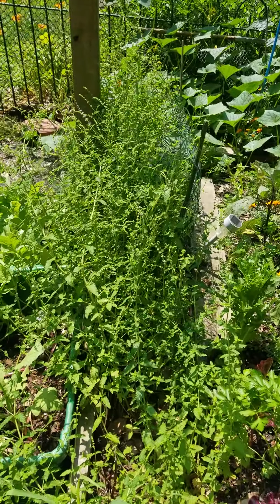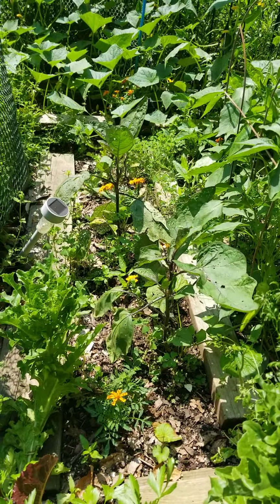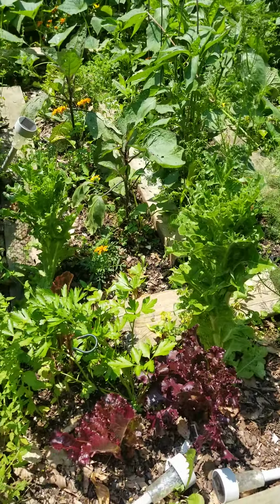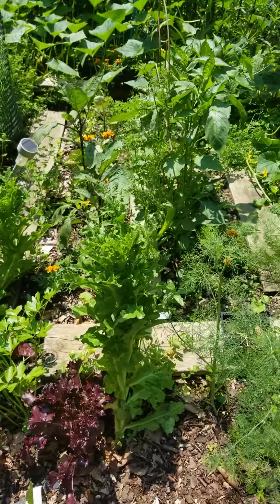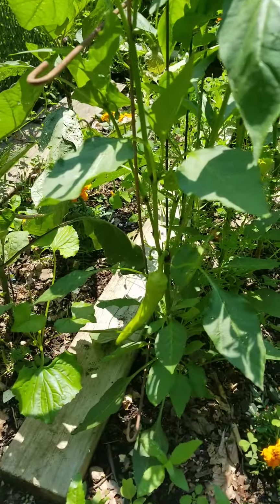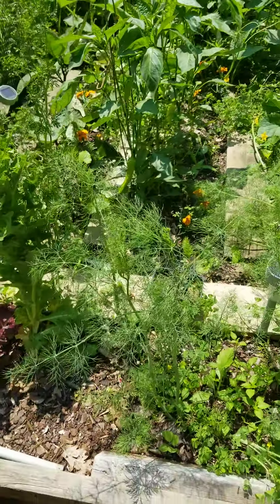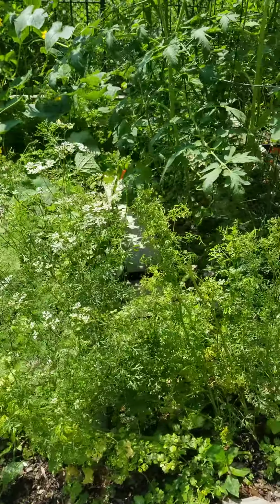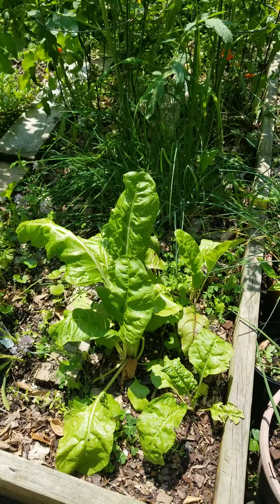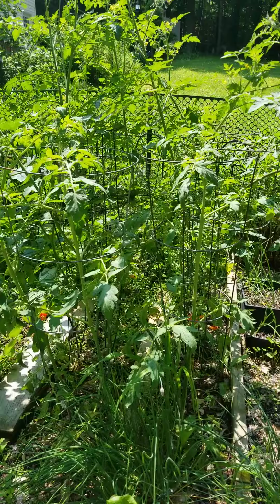This is my strawberry mint. And here we have the eggplants, which are doing so-so. Some lettuce, which will probably go to seed soon, and the banana peppers, lots of dill, cilantro. Sharon, this is my chard, not probably as healthy looking as yours. And then my tomato plants.